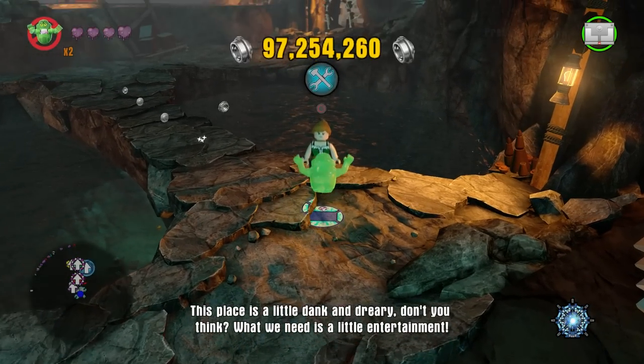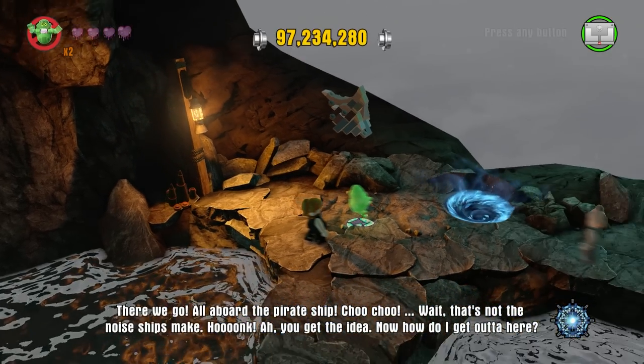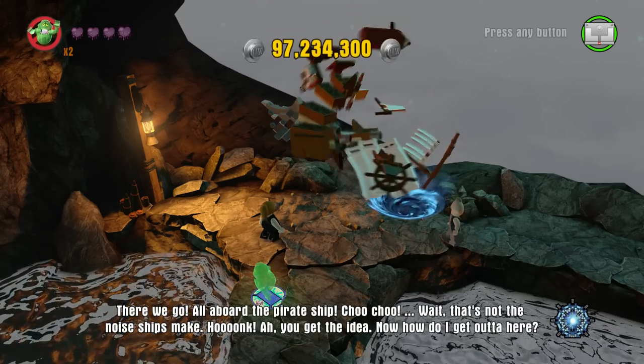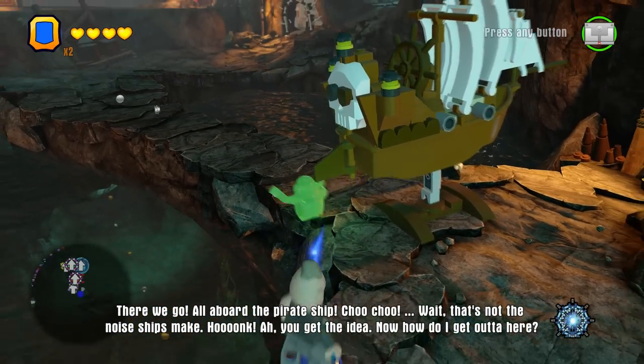This place is a little dank and dreary, don't you think? Oh, what we need is a little entertainment. There we go. All aboard the pirate ship. Choo choo! Wait, that's not the noise ships make. Honk! Ah, you get the idea. Now, how do I get out of here?